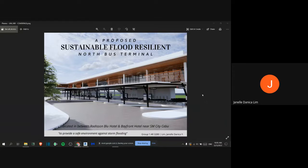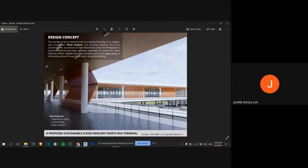Okay, so this is my proposed North Bus Terminal. The concept is sustainable and flood resilient. The concept is to create a safe, sustainable, flood resilient bus terminal building to counter occurrences of high flood levels, since the Philippines is prone to major typhoons, especially the recent one, Typhoon Odette. The building incorporates simple linear forms to draw the eyes of the user as they walk along the building.